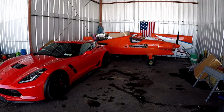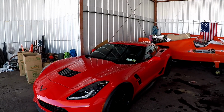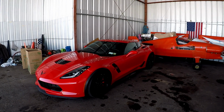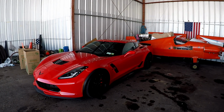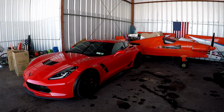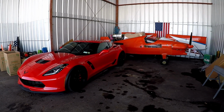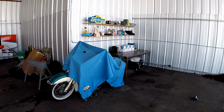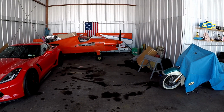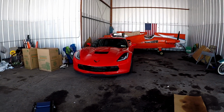Worked very, very hard to get this car. I've been wanting a Corvette since I've been driving, which is about 20 years ago or so. Worked hard and got this, and worked very hard and got my own airplane. And my buddy's motorcycle, Harley Davidson. So I have some guys who put some stuff in here. I don't mind it. But here's my hangar, simple.